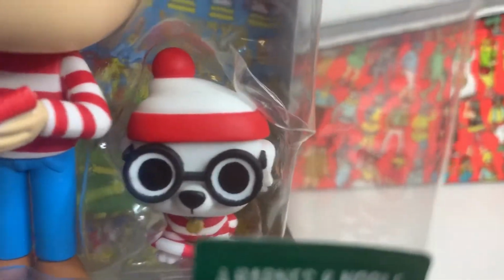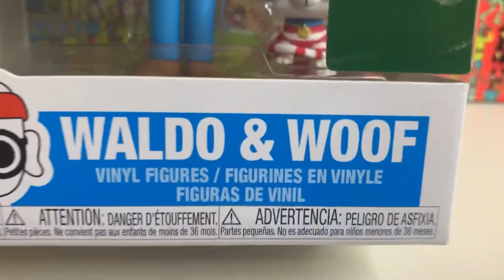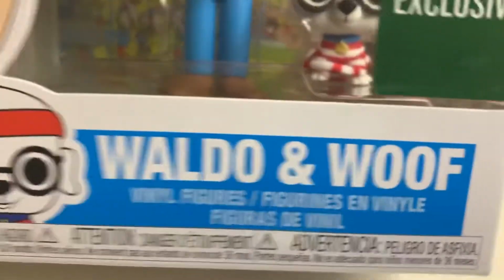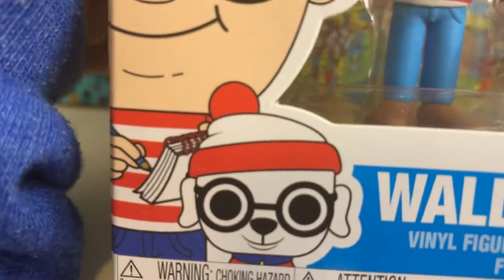This one is the Barnes & Noble exclusive because he has Wolf. And I don't think he has the cane. And it just says Waldo and Wolf. Is his name Wolf? Yes. Look at that. That's funny.